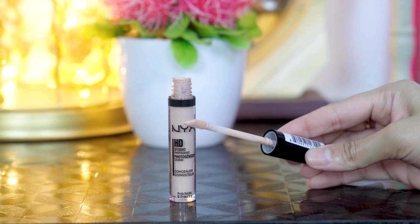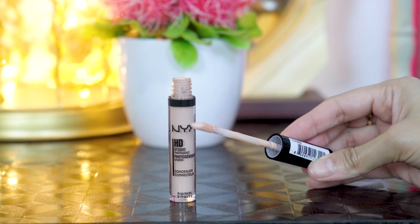What I really like about this concealer is it gives your face an HD finish, and just a little product goes a long way. You don't need to apply a lot of this HD photogenic concealer, and the pictures actually look airbrushed. It comes with its own dough applicator. I'm going to be adding this HD finishing powder on top of it.